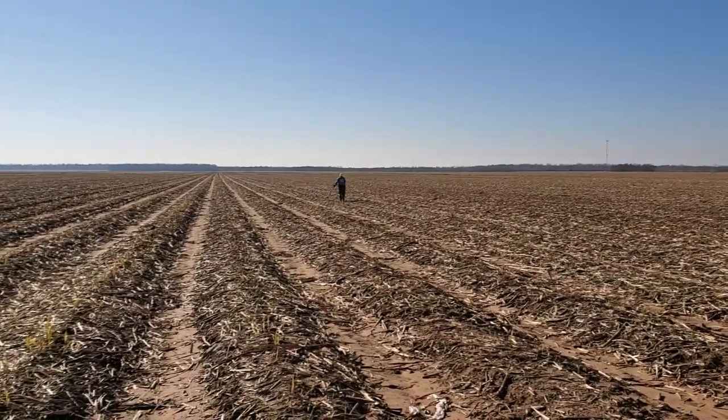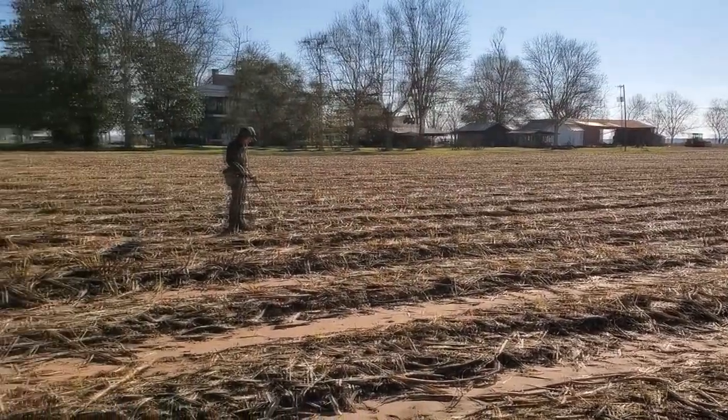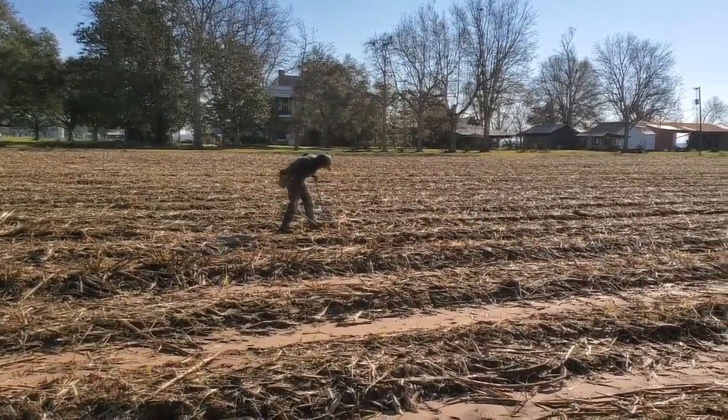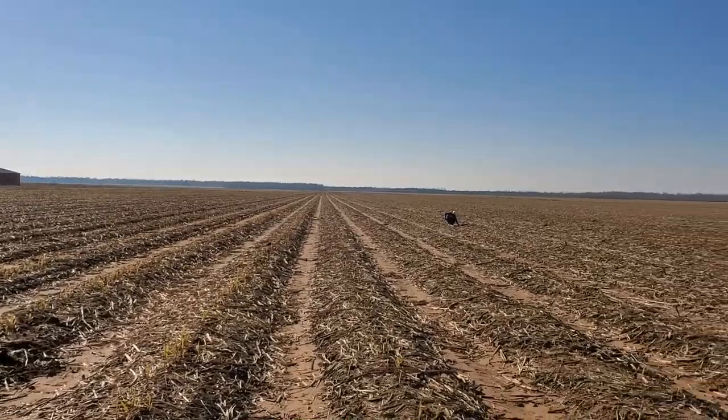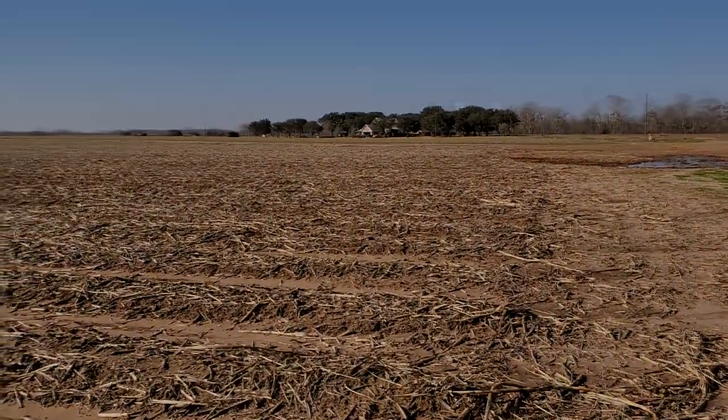Sugarcane field, Bayou Digs there. Nugget staying close. So we both got some Wheaties, but that's all we got so far. We've only been out here 10 minutes. Let's keep going.